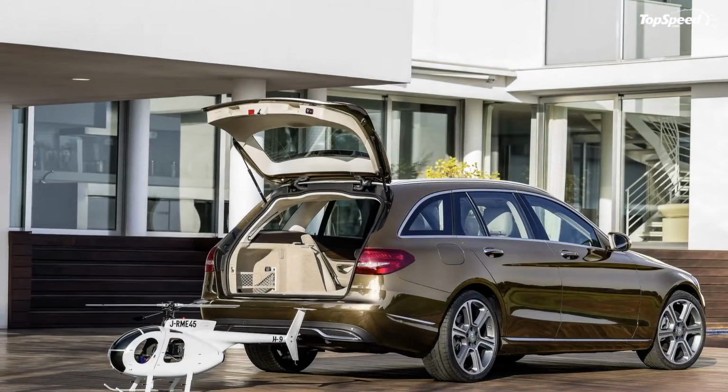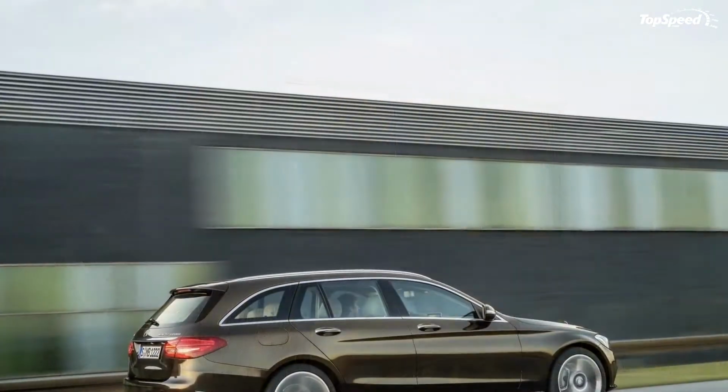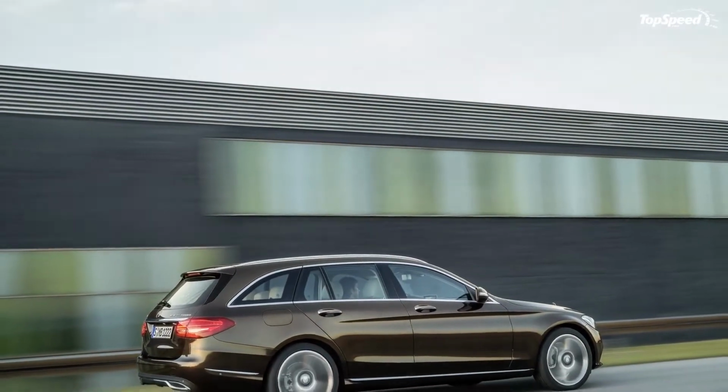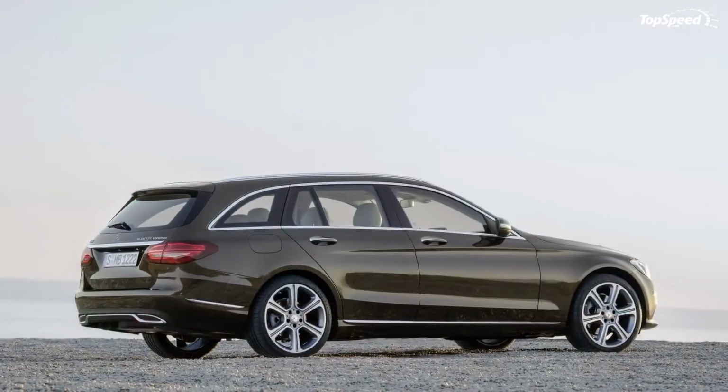British prices start from £30,235, about $39,420. Competitors. BMW 3 Series Sports Wagon.